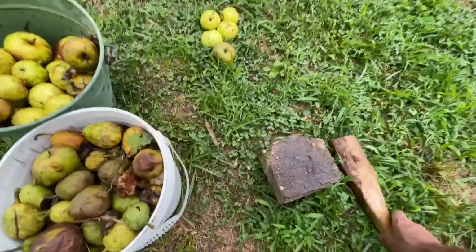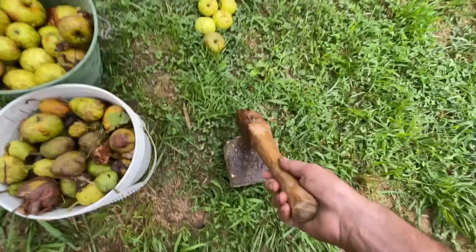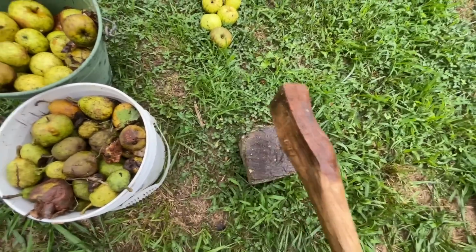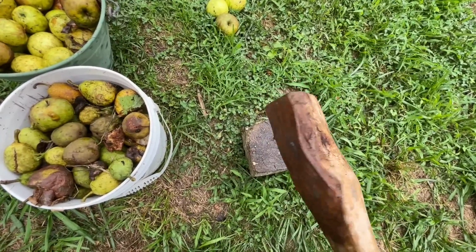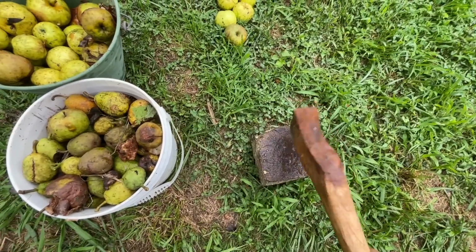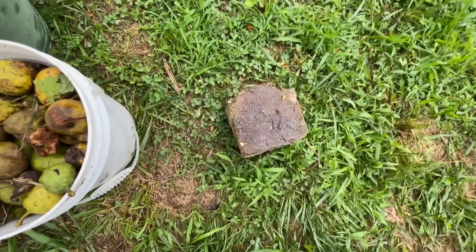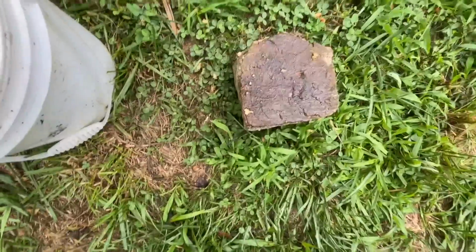But that's how we do this, folks. We mash them up. I made this old little maul, and you can use anything. You don't have to have one just like this. I mean, I know this one's nice and everything. And your yaller jackets are going to come and eat off of your rock after you bust your apples up.